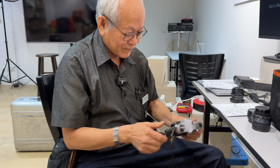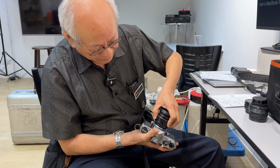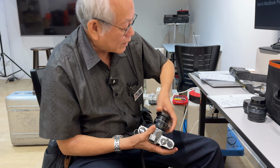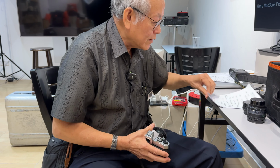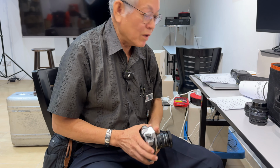So now, you must be interested to know that in 1966, they managed to sell 1 million SLRs. That is more than Canon and Nikon combined. Then 2 years later, in 1968, they sold 2 million. Then in 1981, they sold 12 million. So it was a very successful camera.